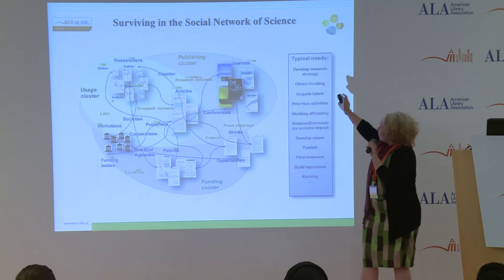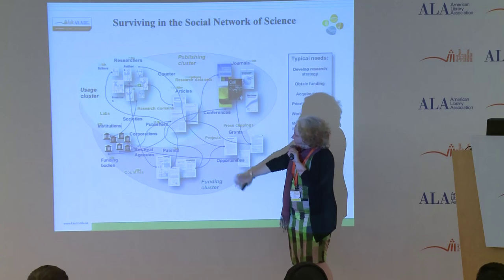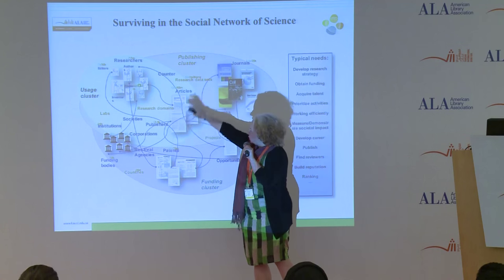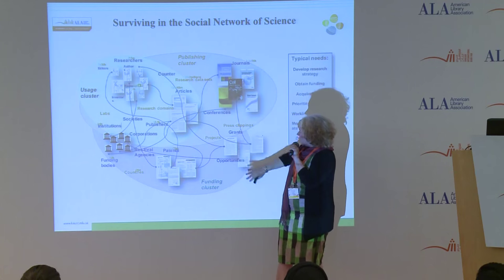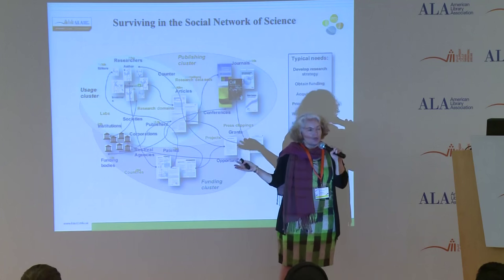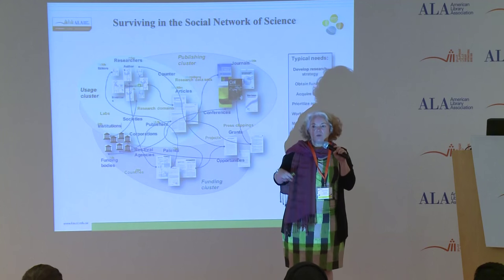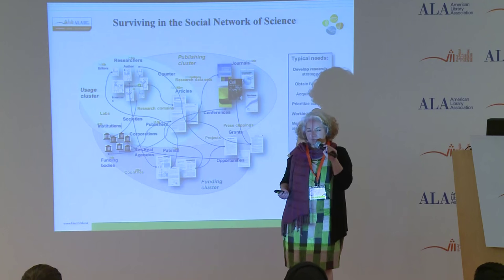So this is a picture of the entire social network of science: conferences, funding, grants, usage, research domains, societies, publishers, opportunities, articles. None of this is new. But because of technology, it's changing more quickly, and we're getting more information.